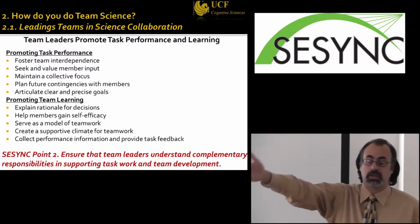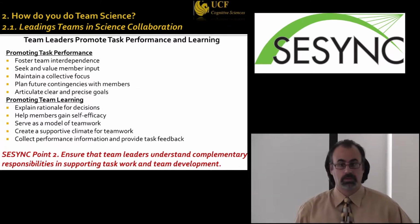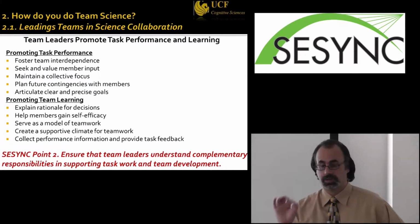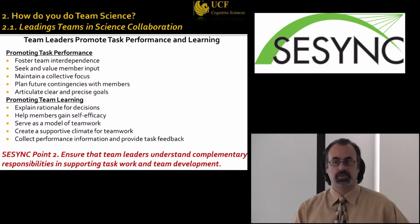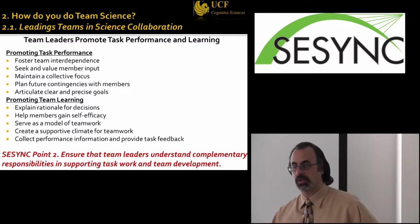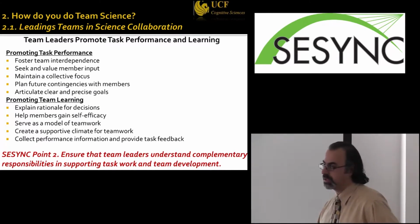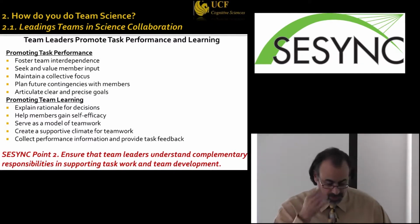I'm sure you've been in projects where you have a leader who just says, do it, don't ask me why, or you've been in a situation with a leader who says, this is what we're going to do, and this is why we're going to do that. So they're doing that from a developmental standpoint. They want the team to understand why something is taking place, why actions are being engaged, and that's an important developmental process that will promote learning in the team environment.